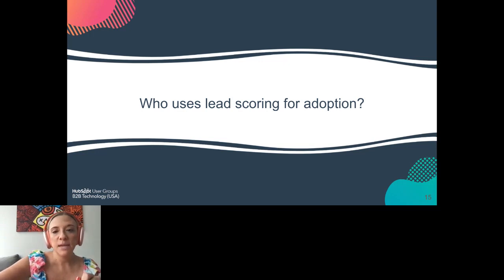So this is the same mindset in the sense of how you can really create that for people, for your retention to increase. And when you're thinking of lead scoring for retention and adoption, which one do you think is more important to start with first? Adoption from Jillian.